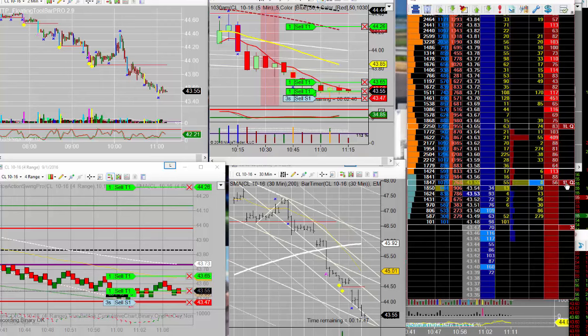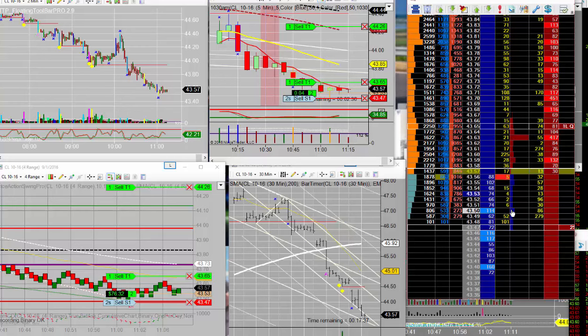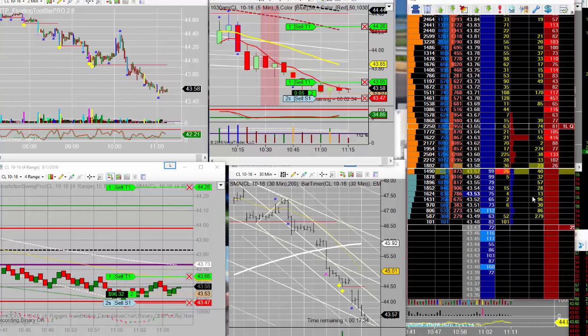So my risk is 18 ticks right now. If I take this off, now my risk is 10 ticks. And now it'll take off, which is fine, because I'd rather not make as much and trade with less anxiety. The less anxiety I have, the longer I can stay in the trade.